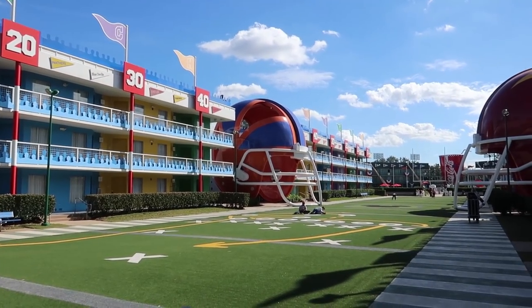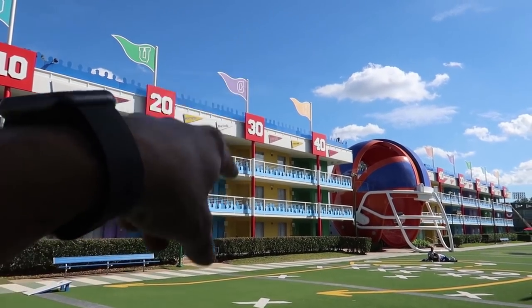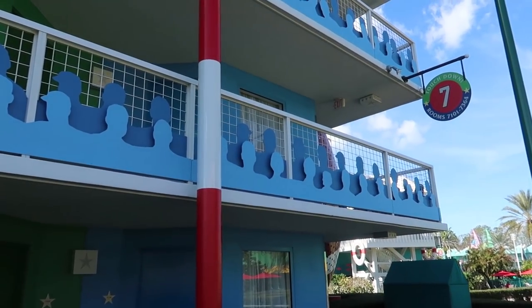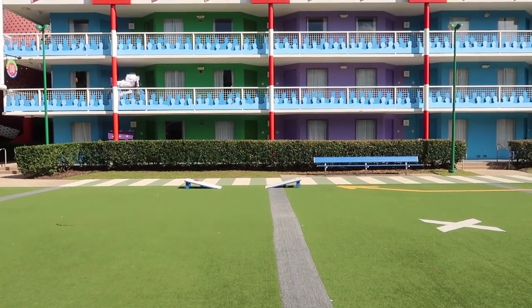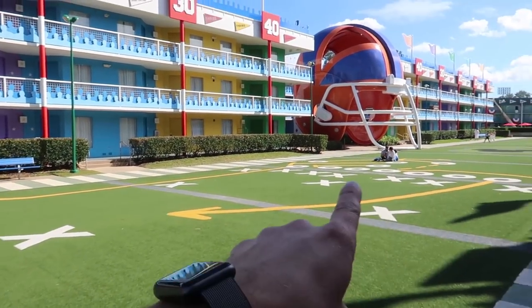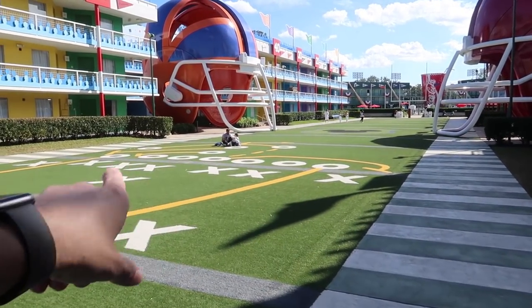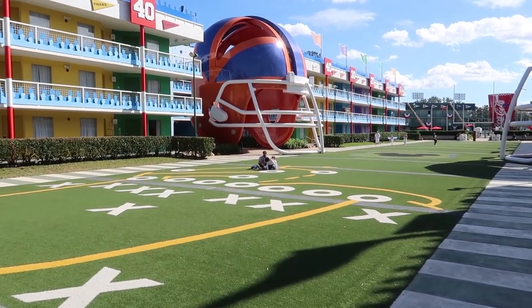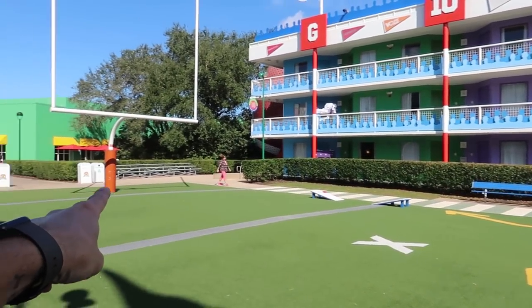Taking a look at some of the theming, they've got giant football helmets in the center here, all kinds of yard line markers, and then the handrails look like people watching the football game from the stadium. There's a beanbag toss game over here, or we call it cornhole. And then they also mapped out a play here. I think that if I liked football and I was staying here, I would try to get a bunch of friends together and run this play, see how it works. Throw to this guy, then he goes in and makes a touchdown.